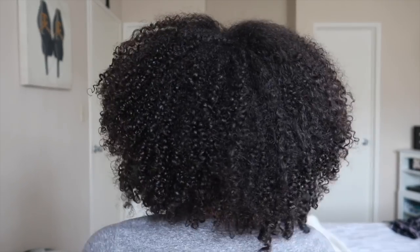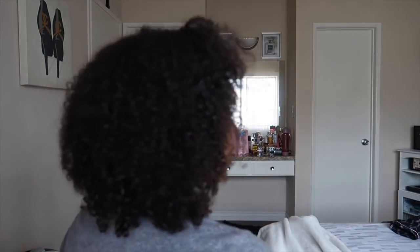These are bomb. I honestly need a full size of the curl defining cream. As you can see, day 3 and I still have so much definition. I have so much definition and volume, and my hair does not feel dried out. So this is actually a really bomb product, and I keep forgetting, it's curly girl friendly. It doesn't have any sulfates, silicones, or parabens.